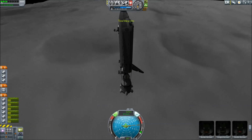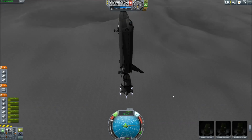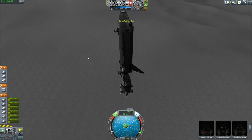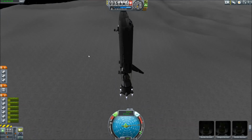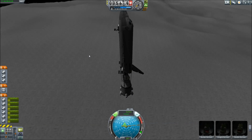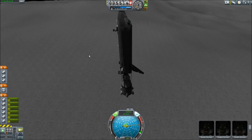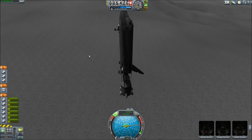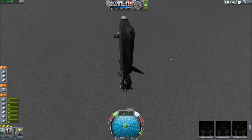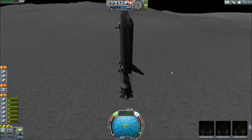Let's do a little fast forward just to get a little closer. I don't wanna have to shut off more than about 100 meters a second or so. So we're basically just gonna leapfrog our way down there. Alright, so we're falling down, obviously. Gonna try and sort of match our speed.